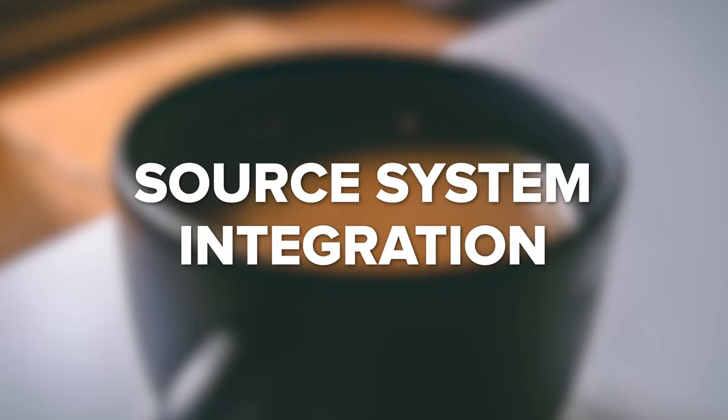Here are the top 3 reasons why digital finance teams are choosing to replace Excel with a more modern solution: cloud FP&A software. Source system integration. Your company's source systems, particularly your GL, need to integrate with your Excel models in order to achieve comprehensive planning.